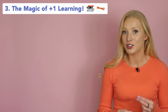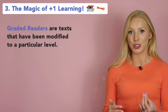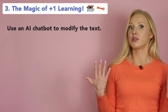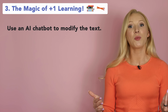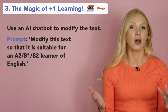If you find it hard to choose written content that is at your level, you could try graded readers. These are texts that have been modified to a particular level, beginner, intermediate, and so on. If you don't have access to these materials, why not ask an AI bot like ChatGPT for help? Simply copy and paste the authentic text you want to read and add the prompt, modify this text so that it's suitable for an A2, B1, B2 learner of English.